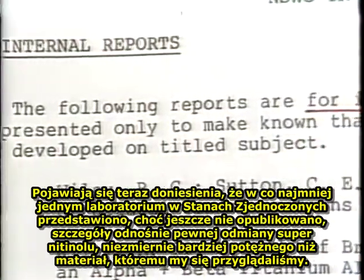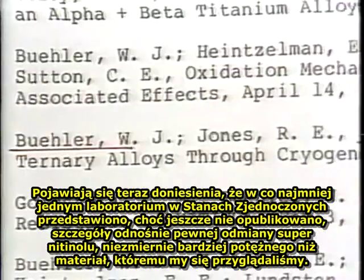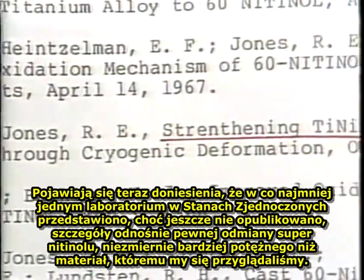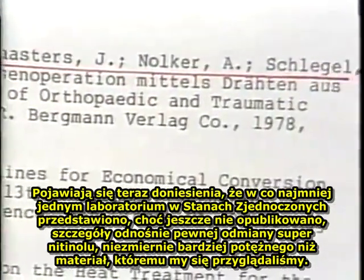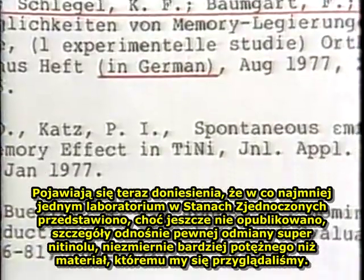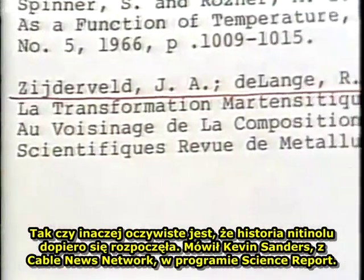There are now reports that in at least one laboratory in the United States, they have produced, but not yet published, details of a kind of super nitinol, a nitinol vastly more powerful than the material we've been looking at. Well, however that may be, it seems clear that the nitinol story has just begun.